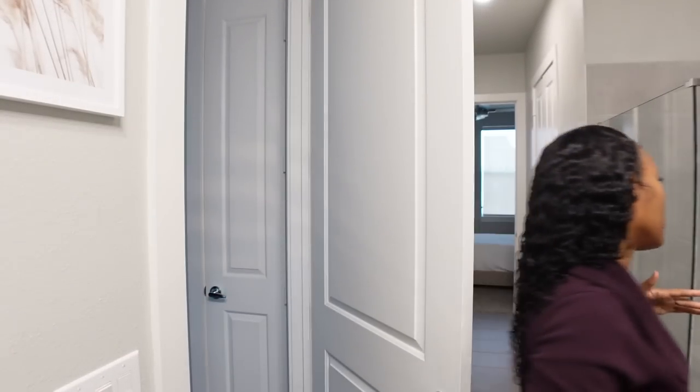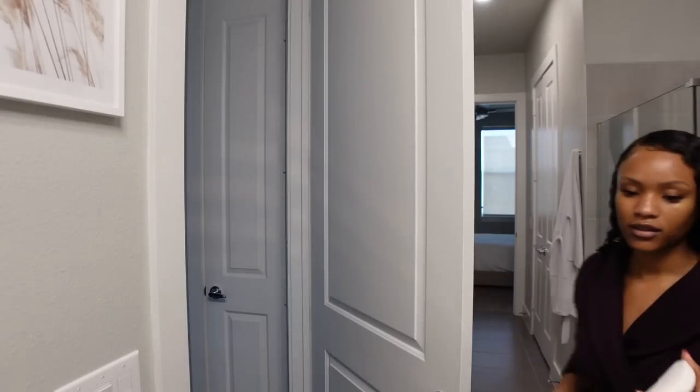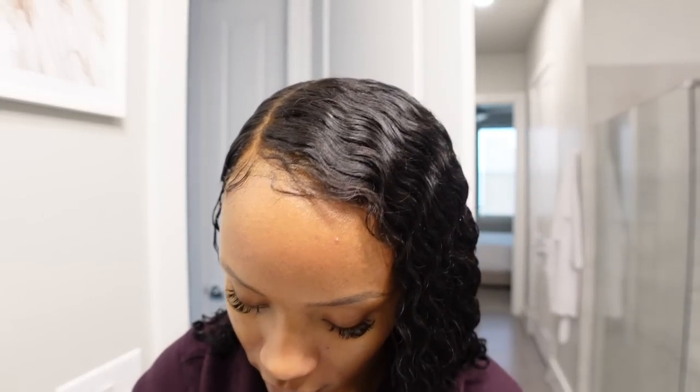I ended up sleeping with this last night because, one second guys, I need to wash my beauty blender. You guys probably can't hear me, let me just wash my beauty blender real quick.